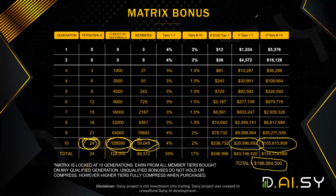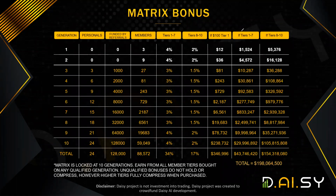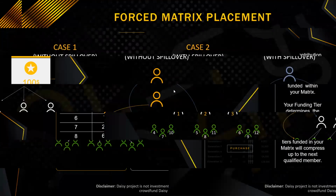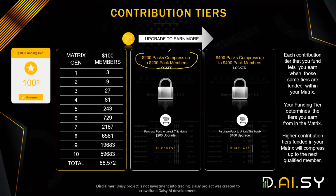All right, so now let's talk about the compression. Okay, because that's an interesting aspect. So you will have to buy the same package that your referrals will purchase. Okay, so let's say you have a $200 package, right? And someone in your matrix will buy a $400 package. So that means that you will not earn from this package because your package has to be at least as big as the package of your referral. Okay, so you will have to upgrade to package 400 to benefit from a $400 pack. Okay, so this is how the compression works.